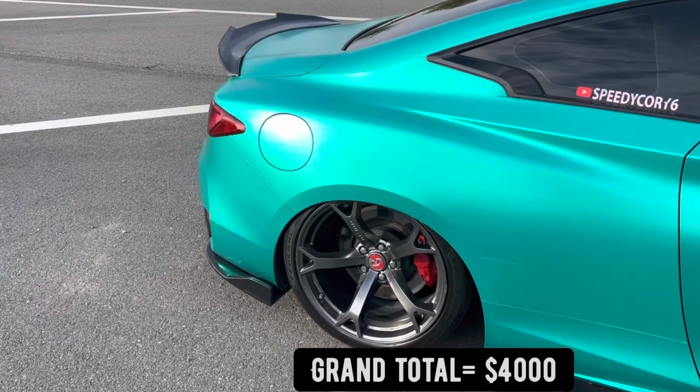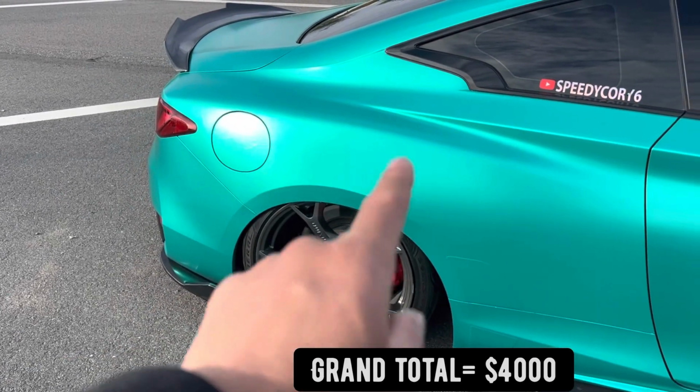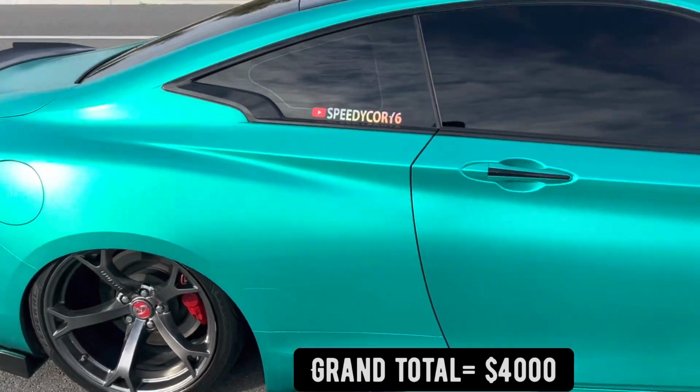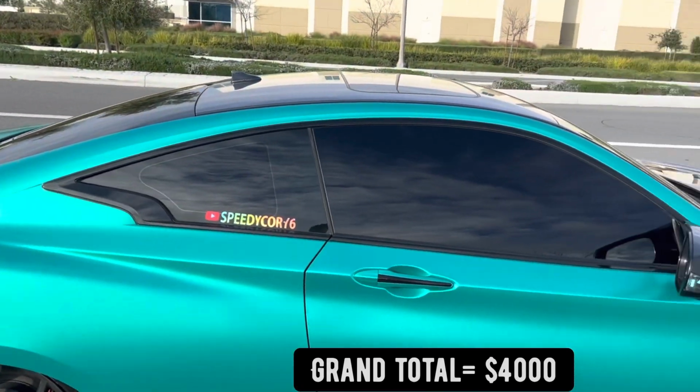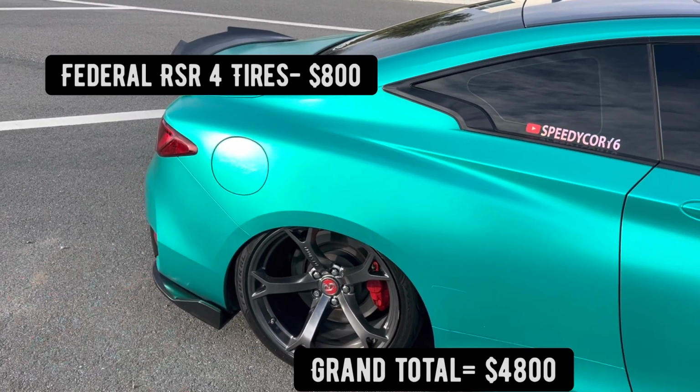And then next, I also do have Federal RSR tires on my car. These are, I believe, 255. No, I want to say 265/35/19, and I have those all the way around on the car. So those are squared set up on these tires. And I did pay $800 for the tires, so we're gonna add that to the list as well.